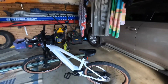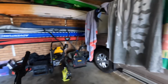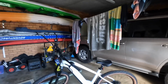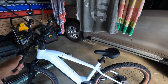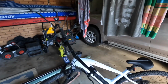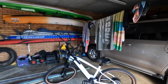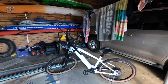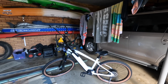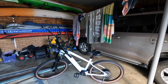This is my replacement e-bike. It's a Cube Reaction 500 Pro. Frame size is extra large. I've just been on a test ride, 16 Ks, and to me it doesn't feel any bigger than my Velectrix, which was the 45 centimeter frame. That's the smallest in their range. So I'm just going to check the measurements.